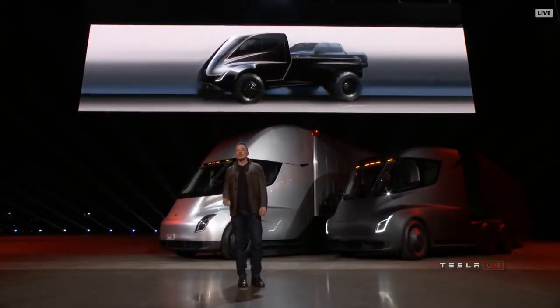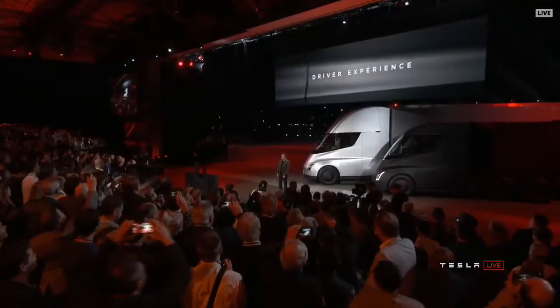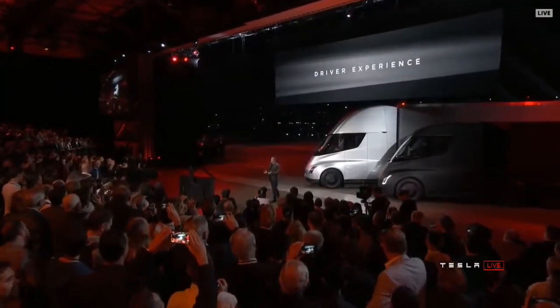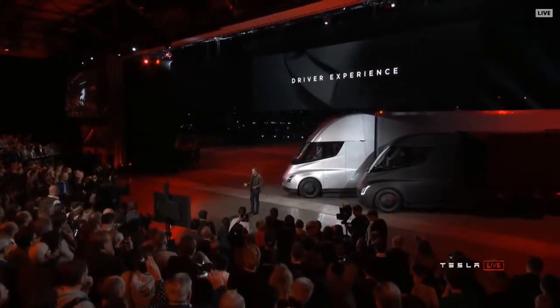Now, what about the driver experience? What does it feel like to drive this truck? It's amazing. Because this truck has no gears, you're not constantly shifting gears. It has one gear, so it's smooth. It's like driving a Tesla. It's as though you're driving a Model S or Model X or Model 3. It's just big.